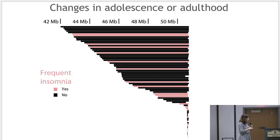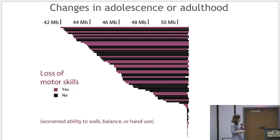Frequent insomnia. So episodes of insomnia, so lack of sleep, appearing in adolescence or adulthood, you see that it's frequent across the board, also quite frequent in those with tiny deletions or mutations. So the same pattern as cognition, as language. Look, loss of motor skills, like almost everyone loses motor skills in adolescence or adulthood. For this measure, I also used a composite measure where I marked as yes those that said that they had worsened ability to walk, worsened balance, or worsened hand use. And you can see this is not a very nice finding, I mean, to see how prevalent it is, this loss of motor skills.